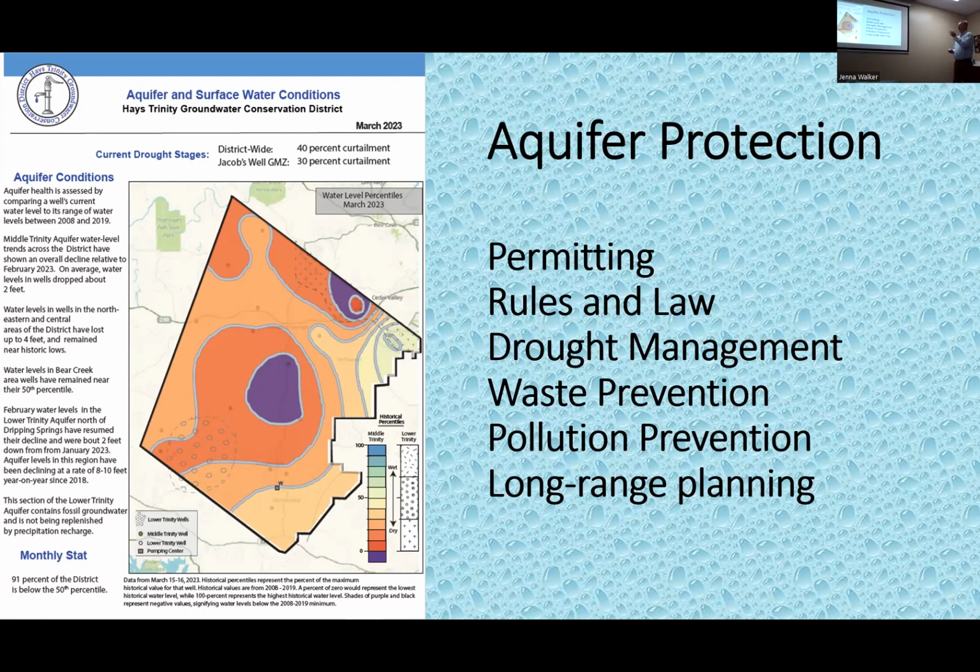There's a similar one for groundwater, and there's a similar one for flood planning as well. So the groundwater district gives everybody in the room some say as to what they want their future water resources to look like. And that's through the state water plan and through the work that we do in that planning process. We do a lot of information and outreach.